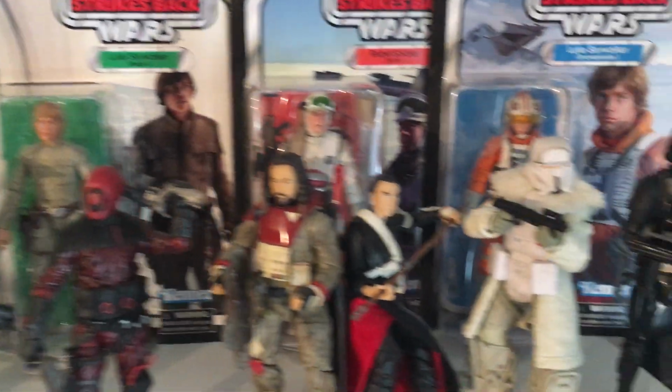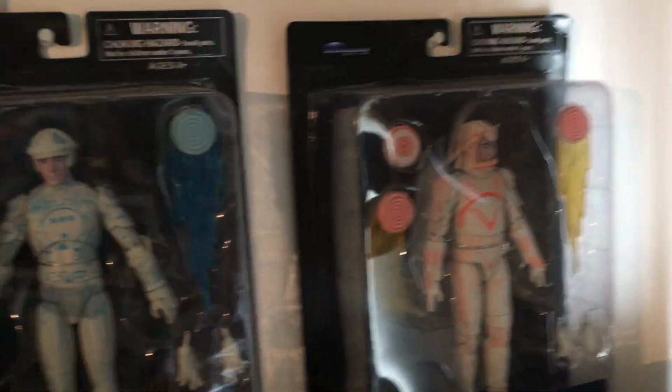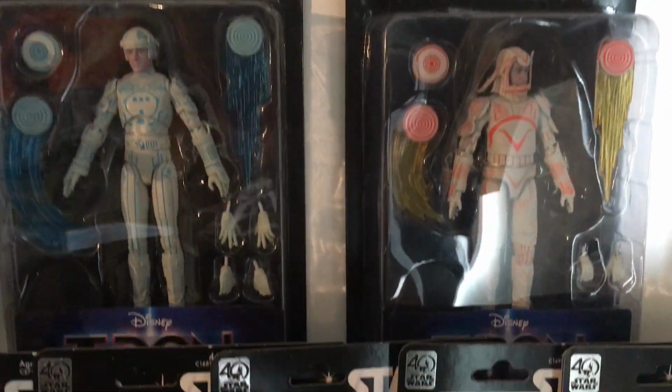Just the ones I like. I always buy the stuff I like. I don't buy every single one. I'm not a completist. So I haven't got the Chewie in the 40th and the New Hope. So I've got too many Chewies. There's some Tron ones there, my two favourite ones there from Diamond Select. Quite hard to get.